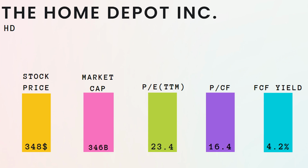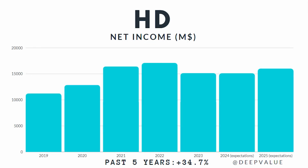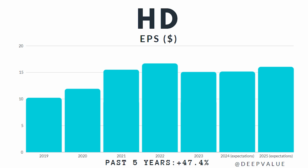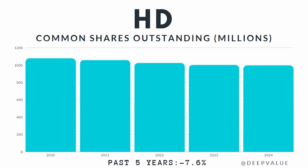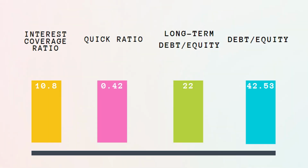Now let's take a closer look at the company's growth over the past 5 years. You can see that its revenue has grown by 38.5%, while its bottom line has increased by 34.7%. In terms of earnings per share, there has been a growth of 47.4%. However, it's important to note the change in the number of common shares outstanding, which stands at 996.8 million, reflecting a 7.6% drop. Additionally, the interest coverage ratio is 10.8, suggesting the company's ability to meet its interest obligations comfortably.